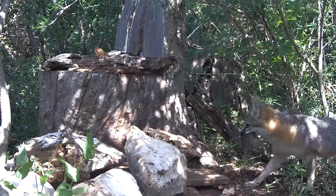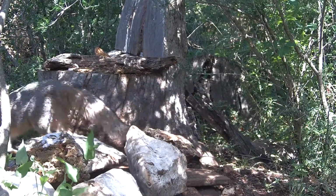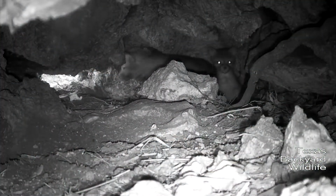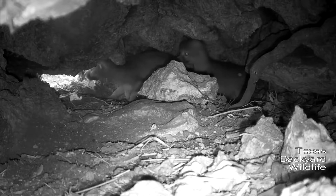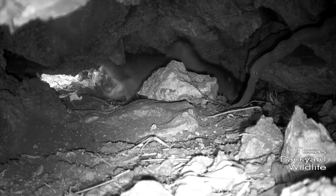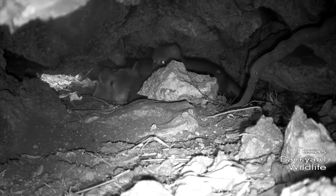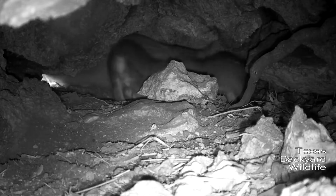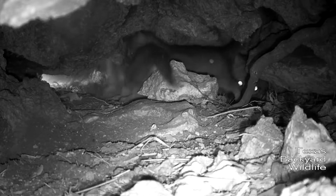Today the mama fox brought home a rat for the babies. That's our underground den there, that's the stump on top of it. And so these fox pups are directly underneath that stump that we were just looking at. And they've heard mama signal to them that she's coming. So they're excited and expecting her, and she's brought in that rat for them.